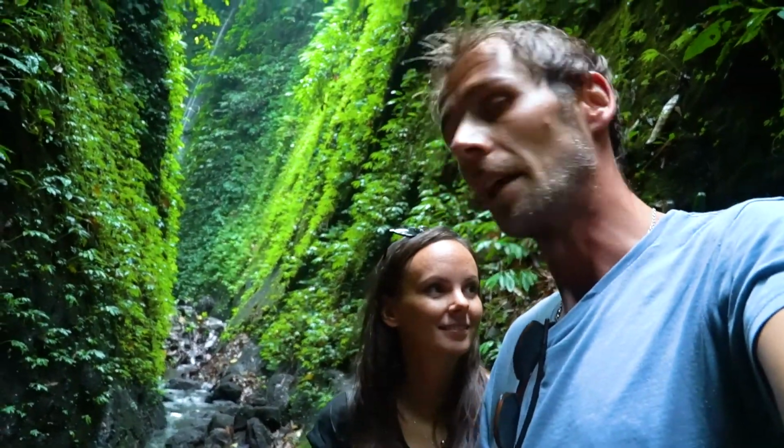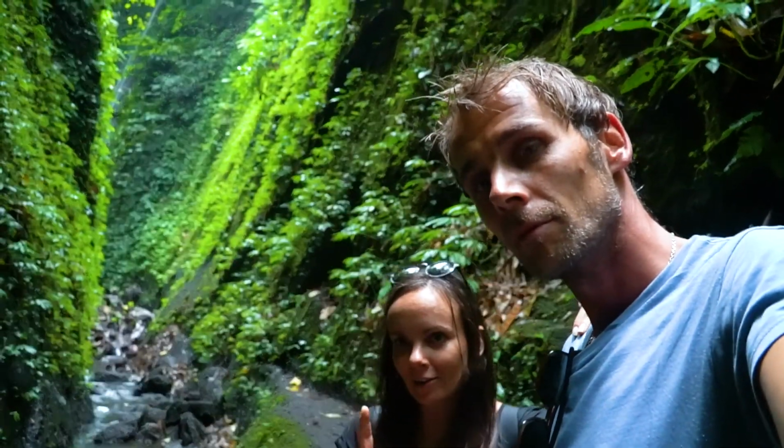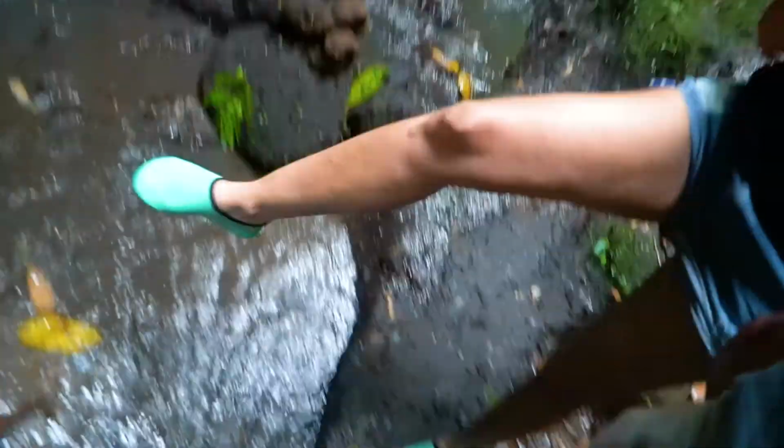This is what nature looks like. Aan Secret Waterfall is absolutely worth a visit, and the best part of it, there are no people here. You have the whole area for yourself. There's absolutely no one. One more tip, absolutely don't forget to bring your water shoes. Without this, you won't make it to the waterfall.